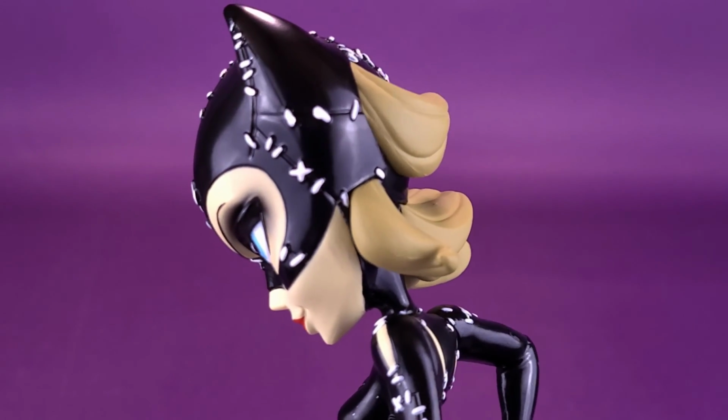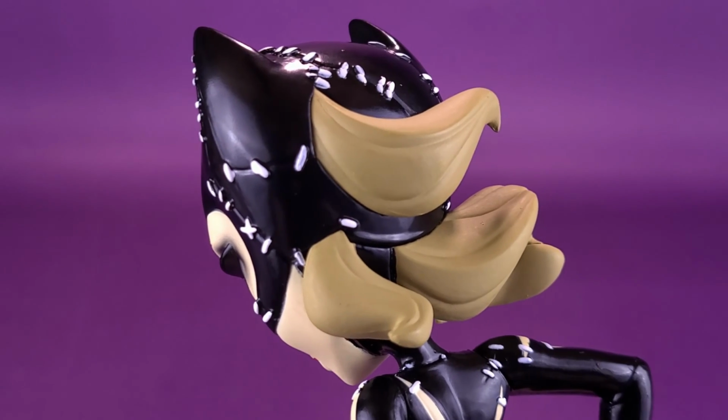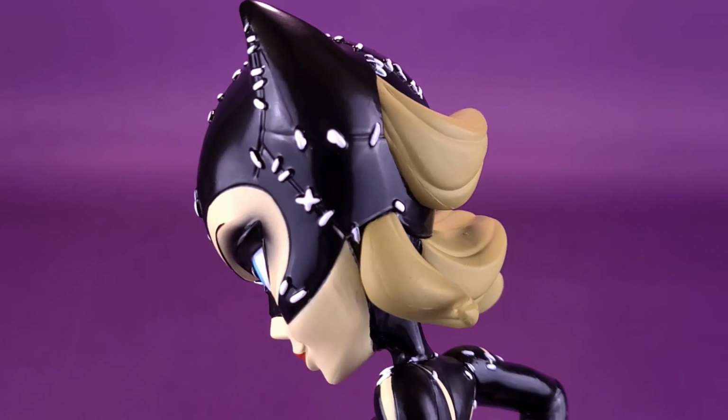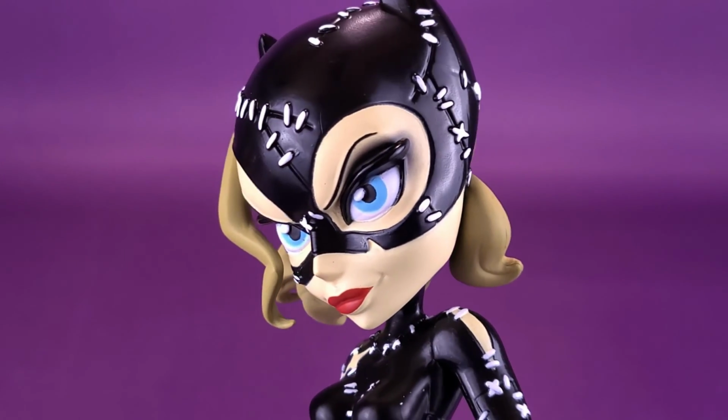Like in the film, of course, she makes herself the costume. And you can see all the little stitch lines where she's sewn it together with white threading. Boy, does that ever look great.